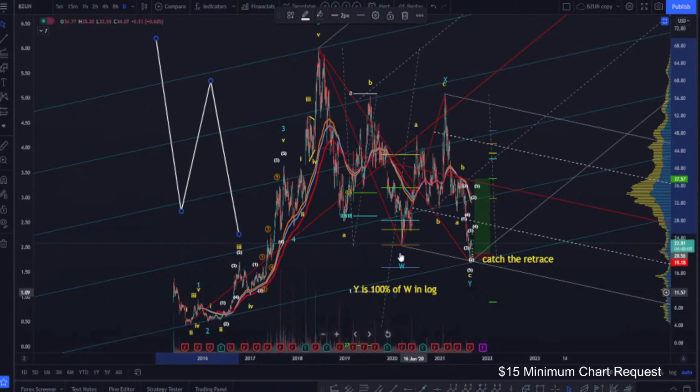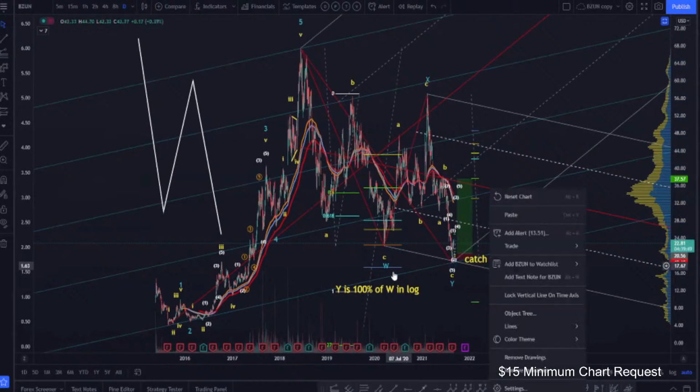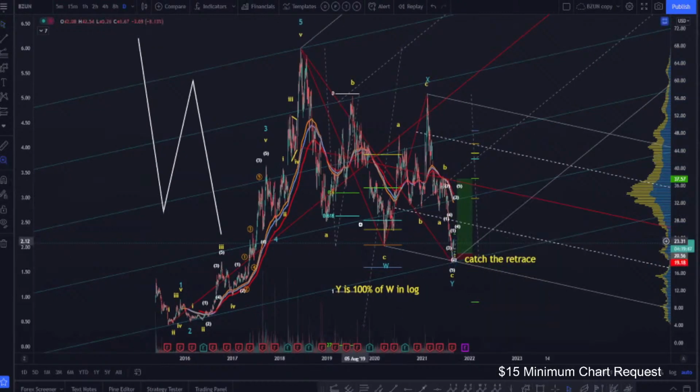So, process of elimination. If it's not ABC and it's got more to come, well, then we put the W on it, right? What follows that? 3 into the X. What follows that? A, B, C. I've got context. Now look where we are down here. So let's zoom in there.